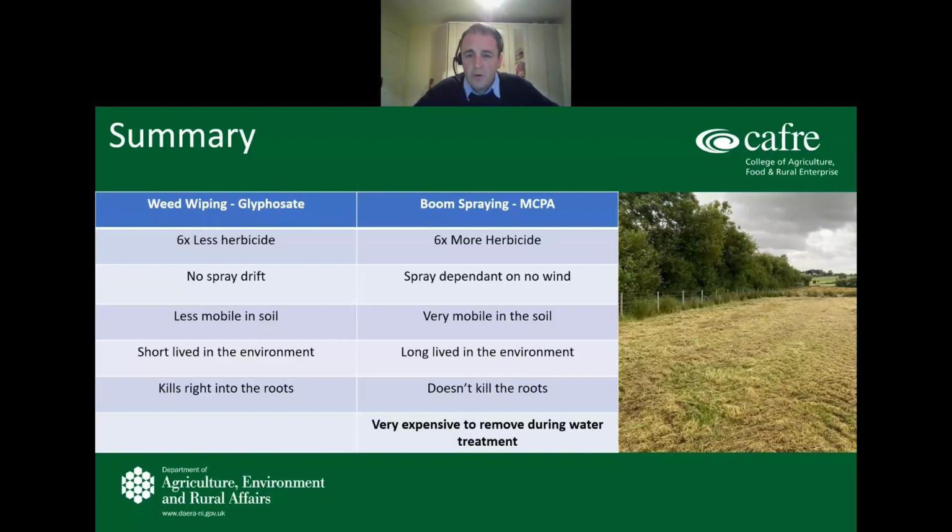Very important to note that it doesn't kill the roots. So if you're spraying with your boom sprayer type sprays, that will kill the top of the plant, I am told, but it will not kill down into the roots. So really it's a chemical topper that you may be applying there. And at the very bottom one there, and Peter will go on to mention this, it's very expensive to remove during the water treatment process. It costs a lot of money to filter, and it takes a lot of effort to get it out so that your drinking water is safe.